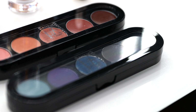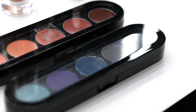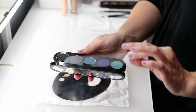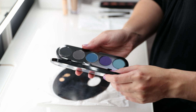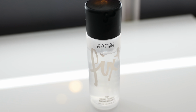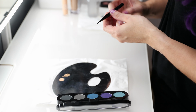Next, I am going to do the cake liners that I got. There's a few different shades in here: black, gray, blue, purple, and a teal. Ooh, it has a nice little protective cover. Since it's water activated, I'm just going to take a brush and wet it with some Fix Plus. Let's try black.